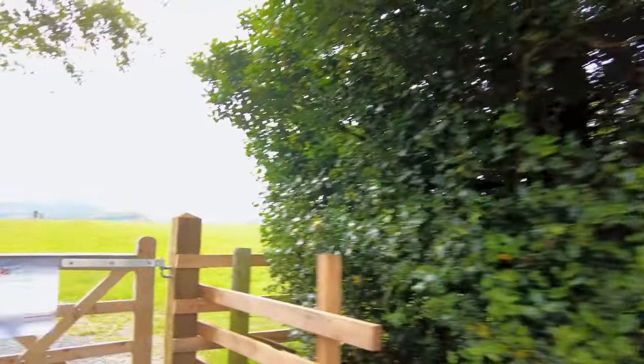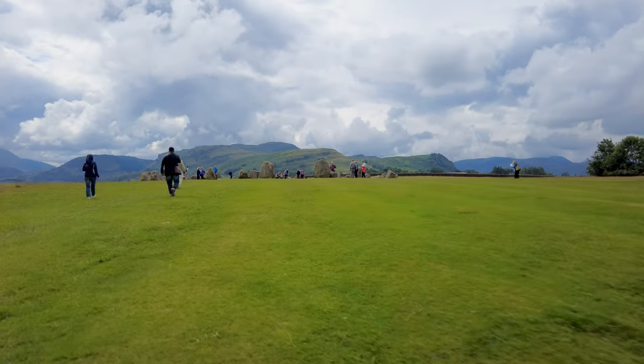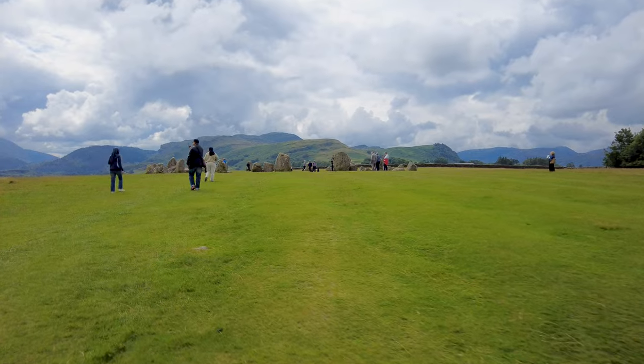Dark and moody pictures at the Stone Circle. So yeah, we'll see how we get on, and we'll see you a little bit later.